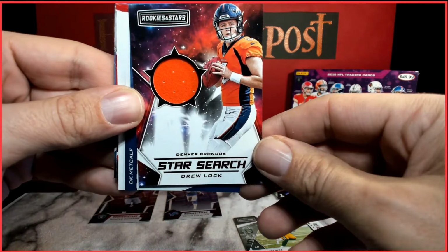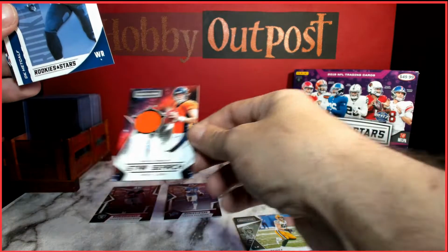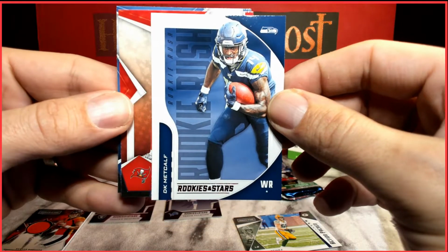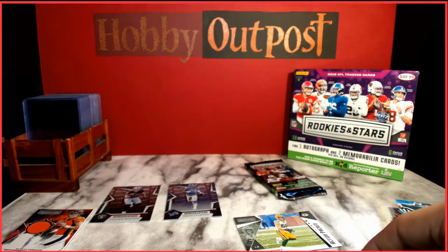I got one of these for the Daniel Jones in the last box, so a Drew Lock and a Daniel Jones, Stargazers. Two boxes. Take it. DK Metcalf, Rookie Rush. Got Miller and Gary Jennings.